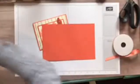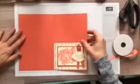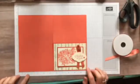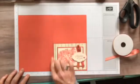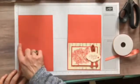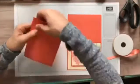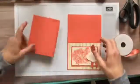Okay. So to make this card, always scooting everything all over, right? We start with a card base. This is a Calypso Coral card base. Here's a piece of Calypso Coral cardstock. This is how we started, with an 8.5 by 11 piece of cardstock. We cut it in half at 5.5 inches, and then we scored it in half at 4.25 inches to make that nice crisp fold on our card.